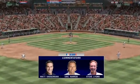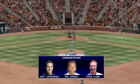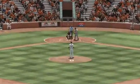Back with Eric Karros and Steve Lyons, Matt Vasgersian. Here it's Wilson Ramos that gets set to lead off the Nationals half of the inning.